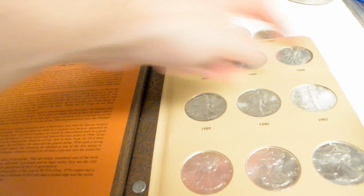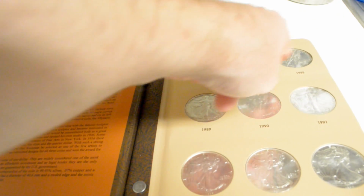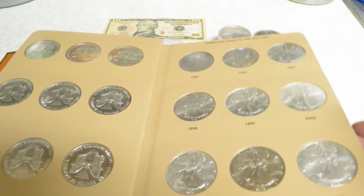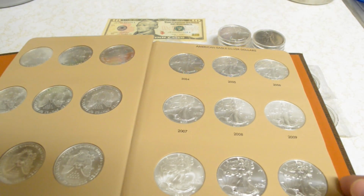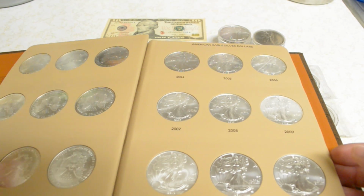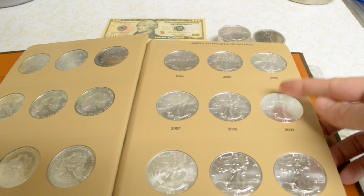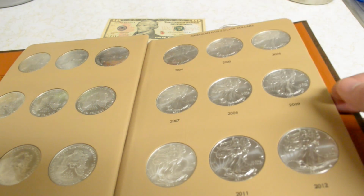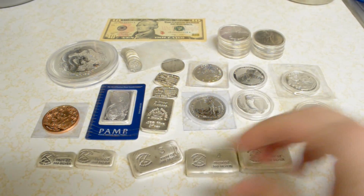But this will have markings for all the years. Like the Silver Eagles here, they start in 86, 87, 88, 89. I'm running one of these for the Canadian Maples as well, because I've completed this one. So you get all the years and it organizes them nice. This is an archival material, so it keeps the silver from tarnishing and that kind of thing. So you might want to do some albums.